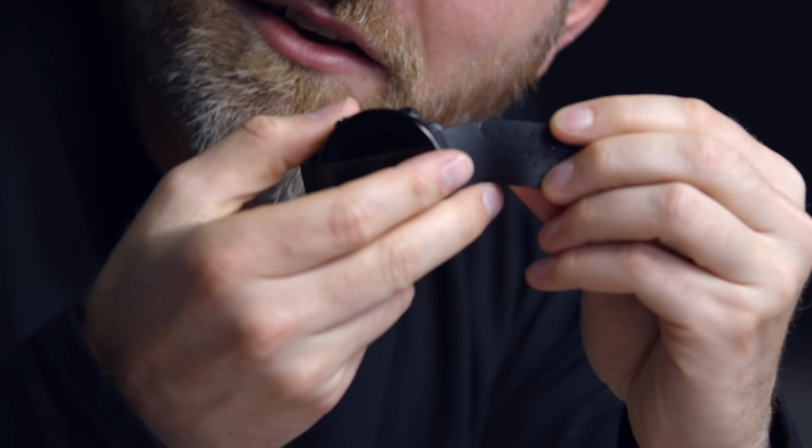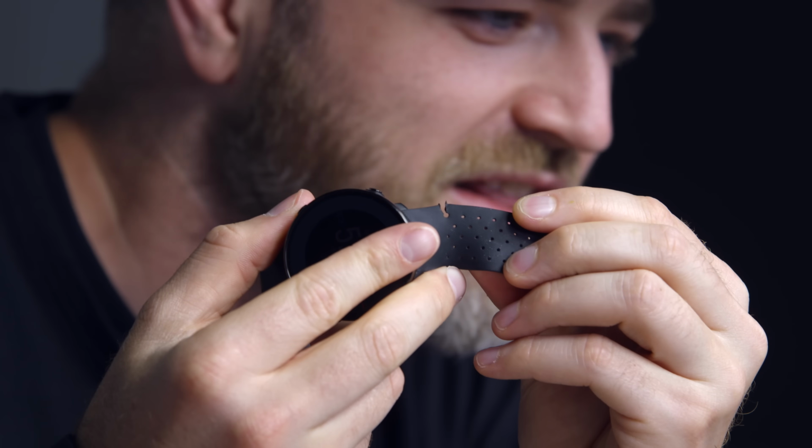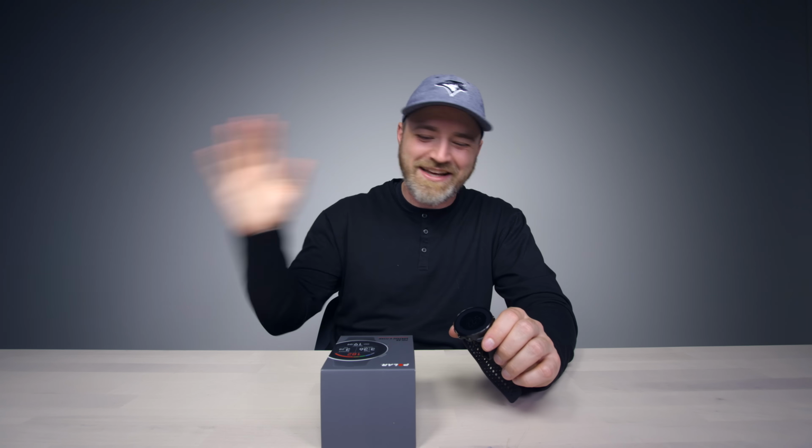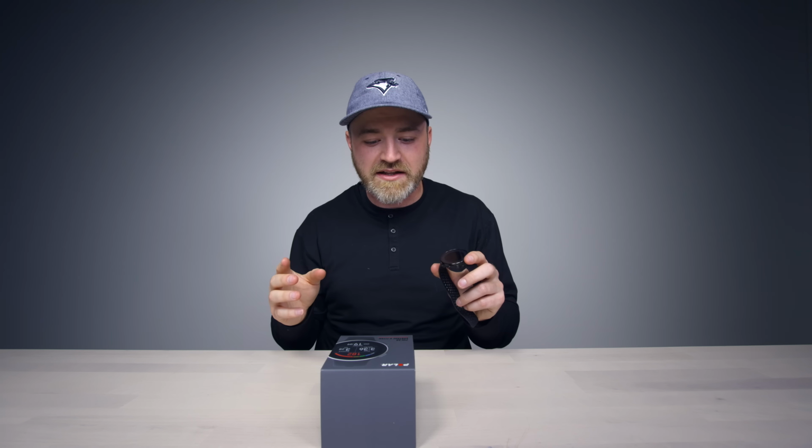You can see I actually busted the strap a little bit. I don't know if they can see that right there. I don't know, I was lifting something. This one, the price goes up quite a bit. It's like $700 or something. So I just don't expect it to be for everyone just because of that reason.